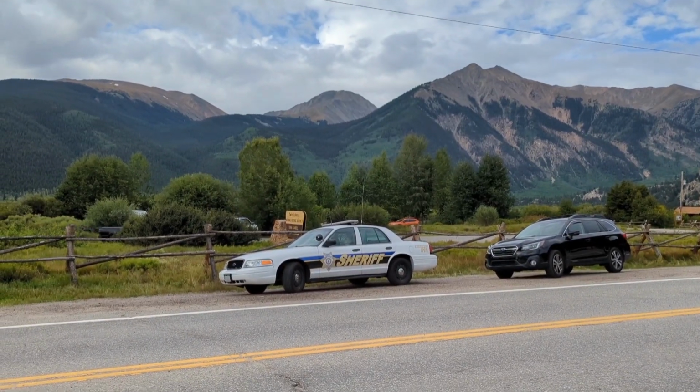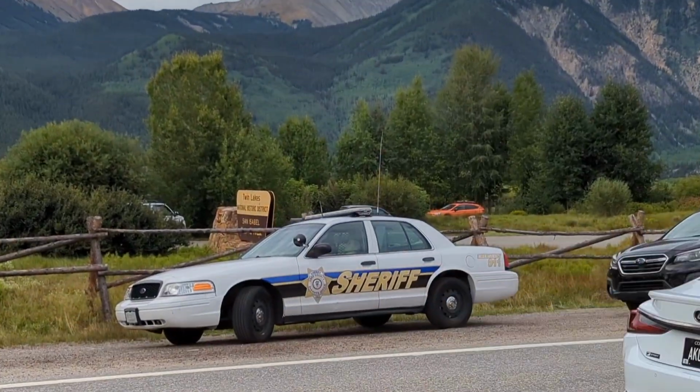Tricks, did you notice that the sheriff in the car is a dummy?